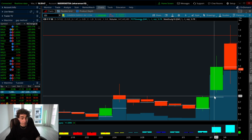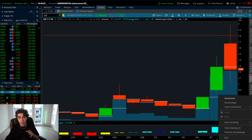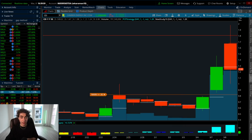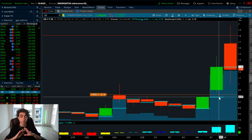From here, if you're interested in buying, let's see how it reacts right here towards 78 cents. The quicker this gap fills, the better the buy it's going to be. You want to get in when the volatility is hot. So if it has a quick move to 78 cents, I'm not going to be playing puts from here. I already killed it on puts. I'm not going to be doing anything from here.